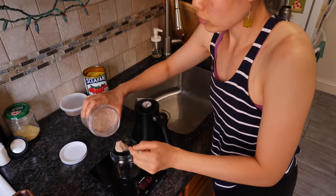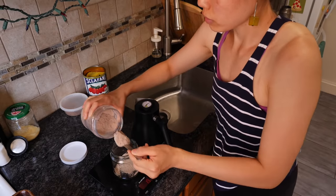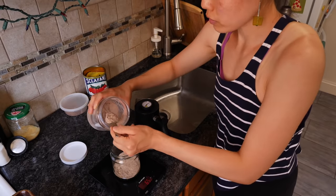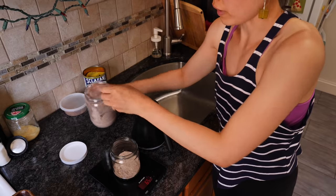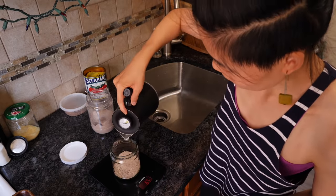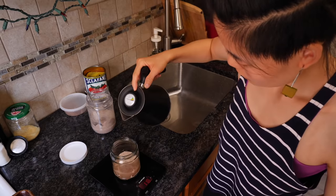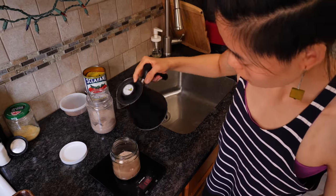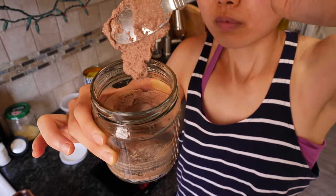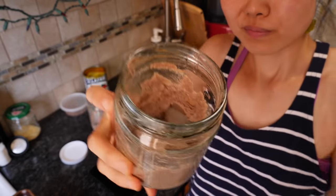So let's give it a try, shall we? I don't really know what amount to use, so we'll just play it by ear. I'll go in with about 50 grams or 65 grams. That'll work too. And maybe an equal amount of water. And I'll see you guys in 2 days.